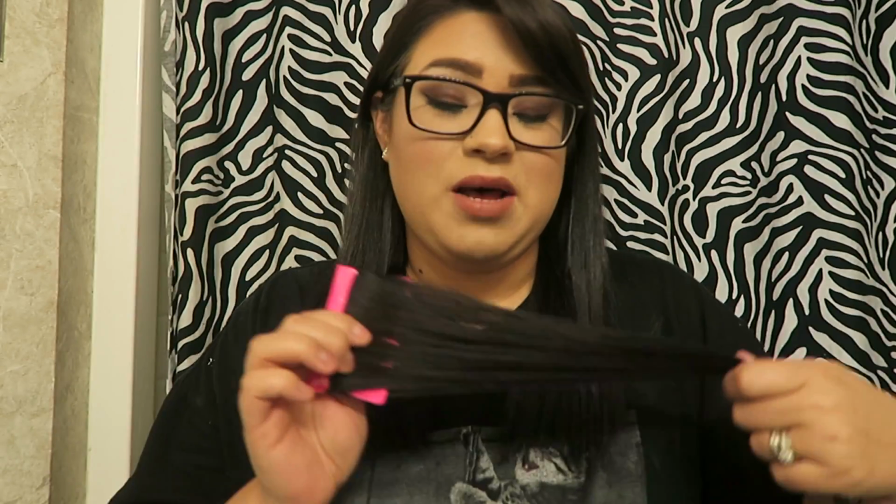I like this hair because it's textured, obviously because it's a blend. It matches my hair a lot better than the Remy extensions that I've tried in the past, because my hair is color treated, I use heat on it, and I wash it two to three times a week. So it's been used and abused. This extension matches my texture a lot better. It doesn't feel plasticky, it doesn't stink, it doesn't smell like burnt hair.